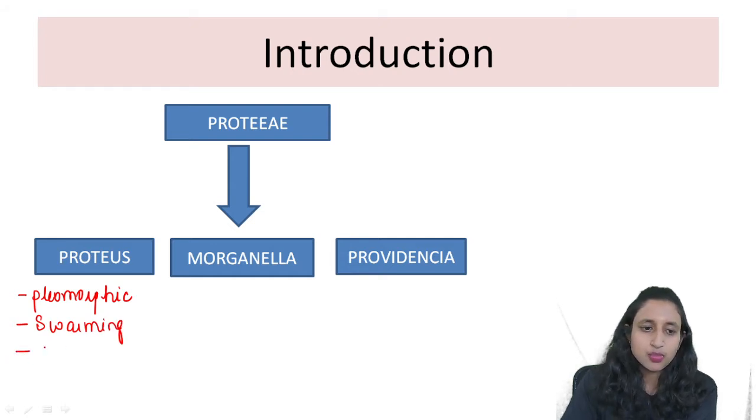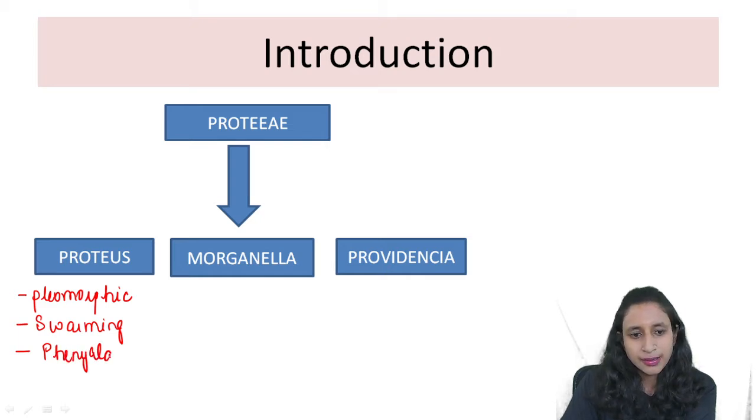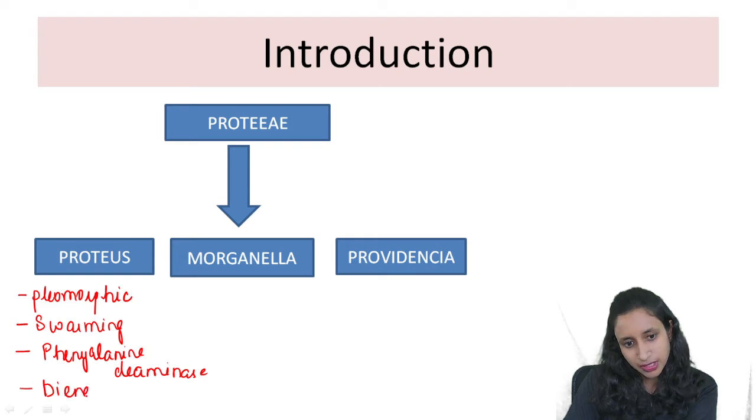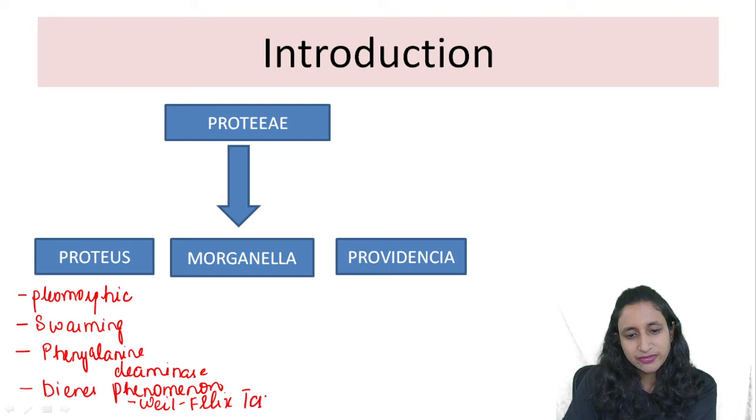The next one is it has an enzyme which is known as phenylalanine deaminase. So it has this particular enzyme which is in fact the basis for PPA test. Now the next one is it shows a phenomenon which is known as Dienes phenomenon, and the last one is its role in Weil-Felix test. So you have to understand that it has a role in Weil-Felix test. So when it comes to Proteus, these are the 5 questions that are usually asked about it.